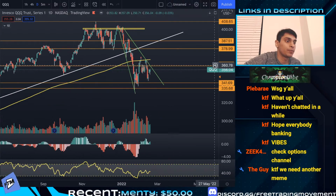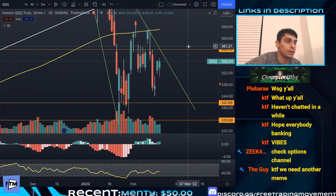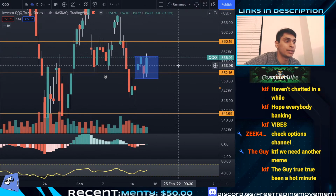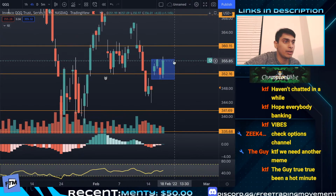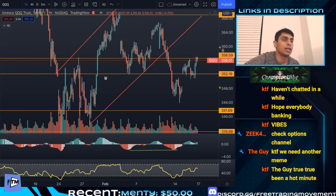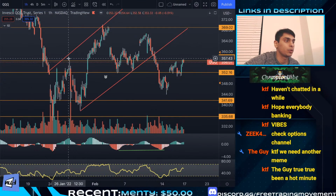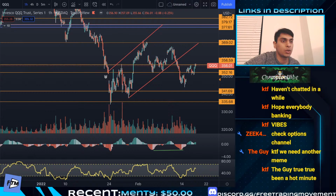The QQQ is still in this descending broadening wedge, with a little bit of an inside day today. This could open a decent trade in either direction. But you just look at it like this. You're in this little range for the past 2 days. So breaking out of this little range to either side could be a little bit of a trade. 4-hour bullish engulfing candle on the QQQ as well. And on lower time frames, not too much. We're showing a little bit of resistance around 356.6 from this high over here and this low. So that's really it for the QQQ.